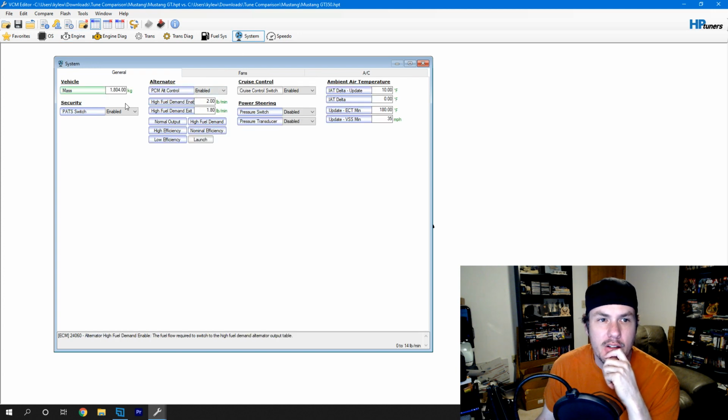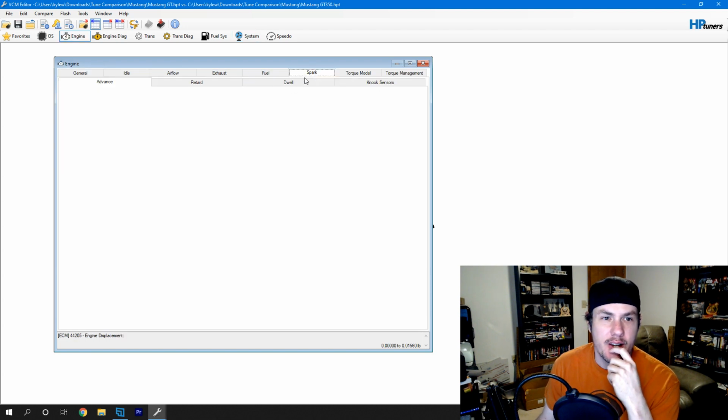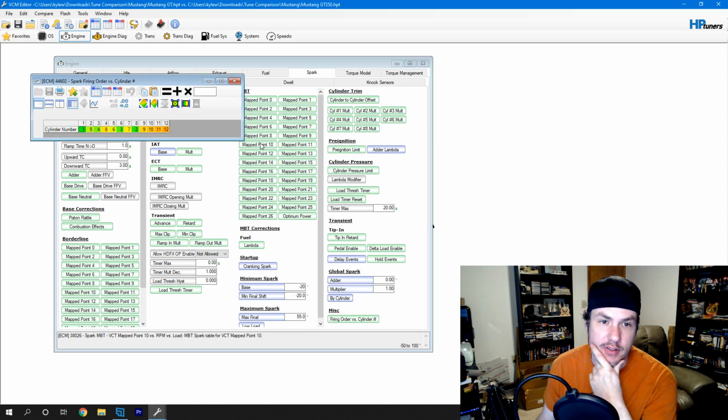System, maybe. Vehicle mass: 39, 36, so about 100 pounds difference. Where's the firing order changed? Because it can't have the same firing order on this thing. Very interesting. Firing order versus cylinder. Found it. Never mind. Yep, there it is. There's the big shift right there.